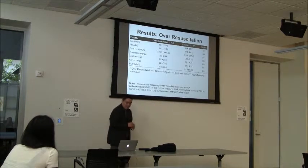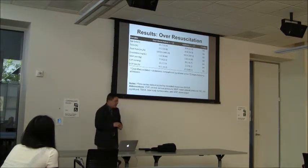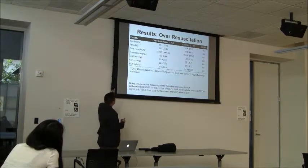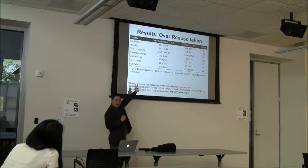Let's look at our patients. So these are the patients that were over-resuscitated. So 3 of them were considered as being over-resuscitated out of the 30. Demographics, their age, burn size, fluid rate, their CVP, urine output, mean arterial pressure, creatinine were actually similar to each other. That's astonishing, especially for the creatinine and especially the fluid rate, right? If you're over-resuscitated, the other group should have a higher amount of fluids.